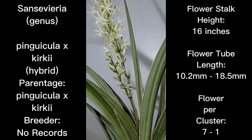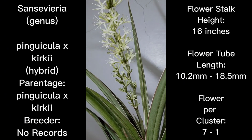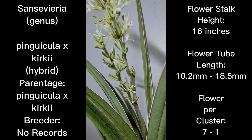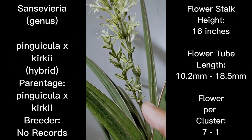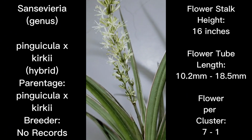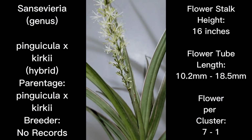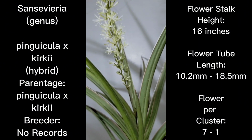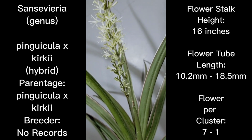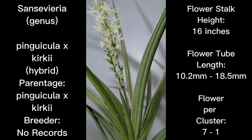However, the difference between paniculate and this type of raceme is that there are supposedly more branches, as compared to just a single branch that has grown apart from the main flower stalk, because of the parentage, which is pinguicula. Pinguicula is having a paniculate type of inflorescence. That means it's a branched raceme or compound raceme.